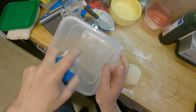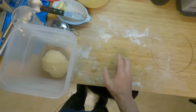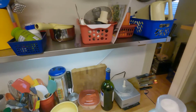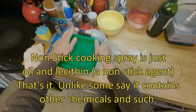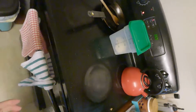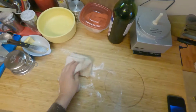Gonna spray this down. Plop that in there. This is basically just nothing more than atomized vegetable oil, nothing more. The lid on it. And that way I can see just where it is now, and when it gets up to just over a liter, then it's ready for the next step.